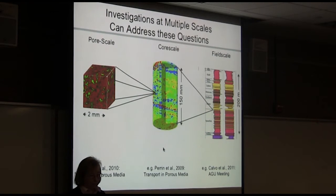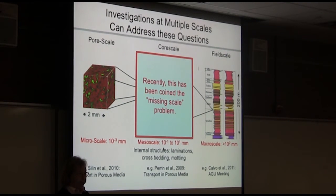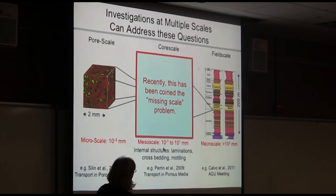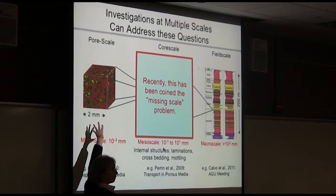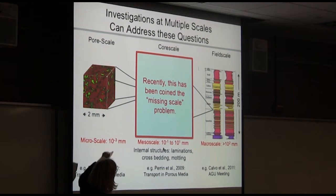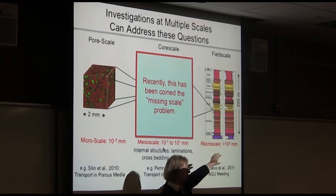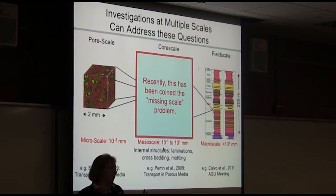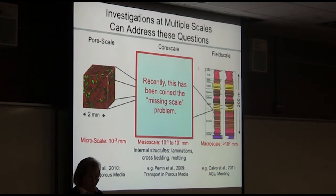So we got really fascinated by this scale, and actually now it's coming to be called the missing scale problem. The reason it's called the missing scale problem is that we can certainly develop the fundamental flow equations on the pore scale, solving Navier-Stokes equations, for example. But there's no way that we can go directly from this scale to the field scale. So we need an intermediate scale that we can use to have continuum-type representations of the properties of these rocks. So that's what we work on.